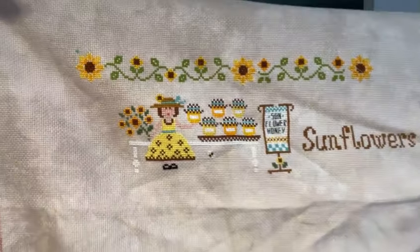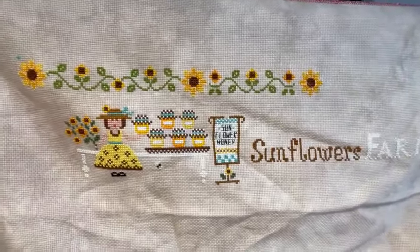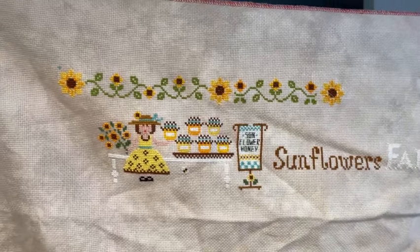Look at her. Oh. Courtney has already done some of the back stitch on this. And she is here helping me today. So this will go a little bit faster than if I had to do this by myself because there's a lot to go through today.